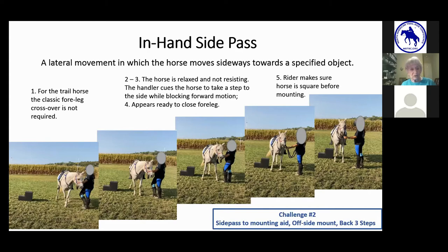They also cross over their hind legs in that classical way of doing it. So on the trail where it's uneven, rocky, full of brush and everything, you want them to be as stable as possible. In the second slide, the horse is relaxed and is paying attention to the rider because he has his ear turned towards the rider, the handler.